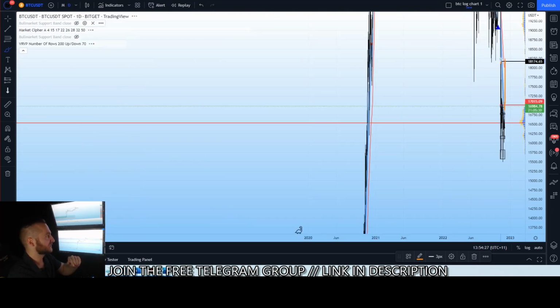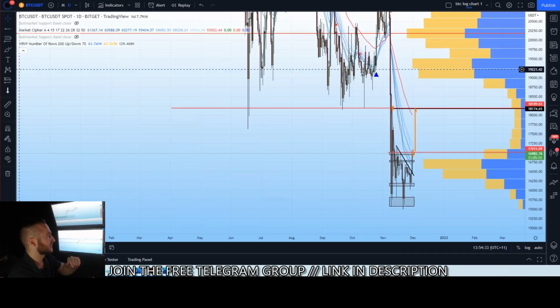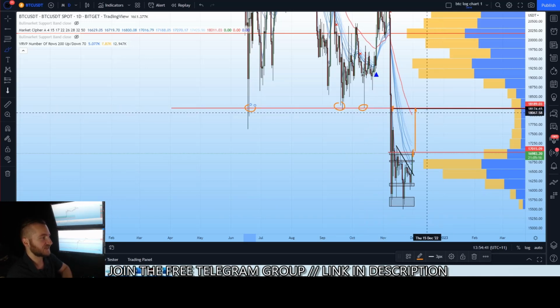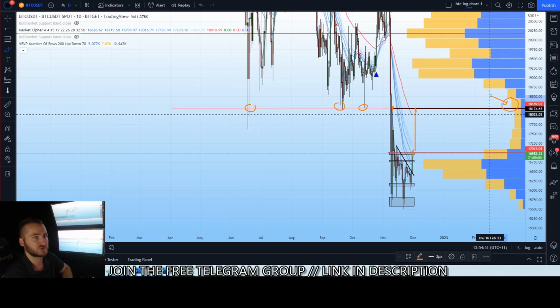The reason why 18,165 is so key is because we take that level here horizontally and extend it across. You can see we retested this level 3 times in June. So we're retesting that June low level here at that 16,800 level. And as you can see in the VRPV over here, we can see a chunk indicating a shift or a jump in historical trading volume at that level, again supporting the fact that that is resistance.